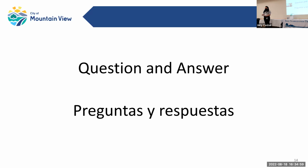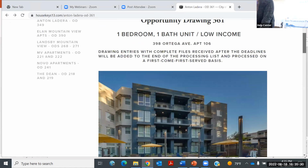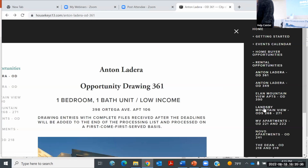For example, I saw a while ago that our income is limited for the 9B. We already saw the amount for 271. Does it include the utilities in the amount for the rent? For the rent, I think for Lansby, I'm not sure utilities are included. Let me just double check, and this will be a good practice for everyone. Here, rental opportunities, let's check Lansby.